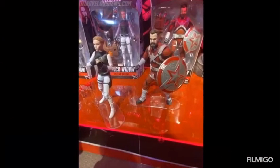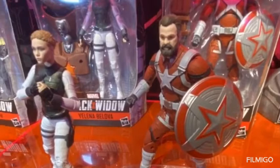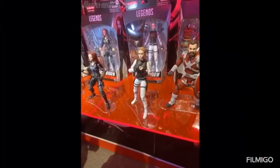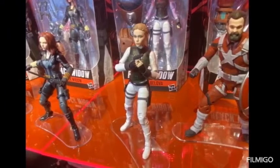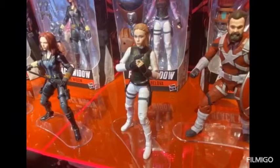And then for the movie figures, here's a look at Yelena Belova and Red Guardian. As you can see, those head sculpts look a lot better than they did in the promo photos, so I'm excited for that. Red Guardian is based off of concept art, so they didn't know what he was going to look like in the movie, so he's not as chunky as he is in the movie or the trailer. There's another look at Yelena.